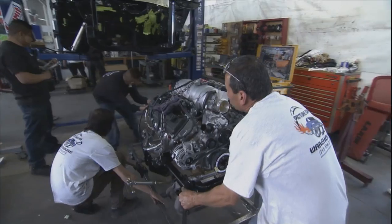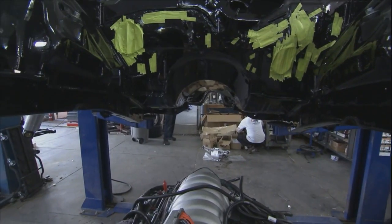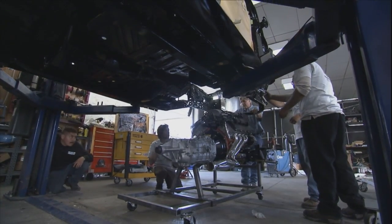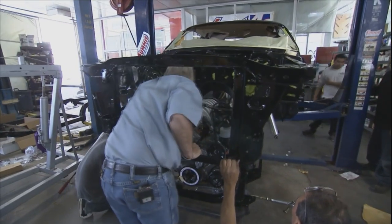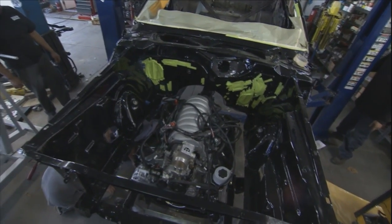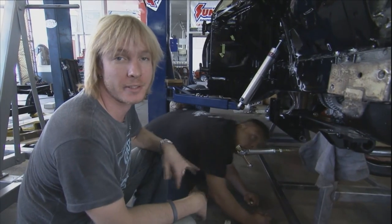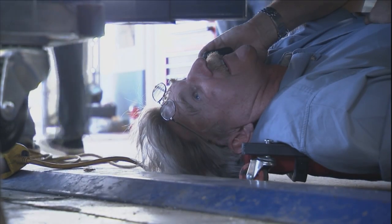Okay, let's do this thing. This is a moment of truth. We're gonna find out if the transmission fits in the tunnel that we made. With so much being custom on this ride, there's no way to know if it will fit together until it fits together. I think we got it, man. I mean, there's enough room in there. Or maybe not. Well, maybe I spoke too soon.